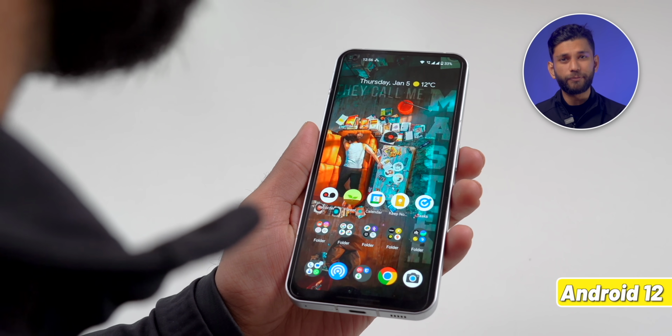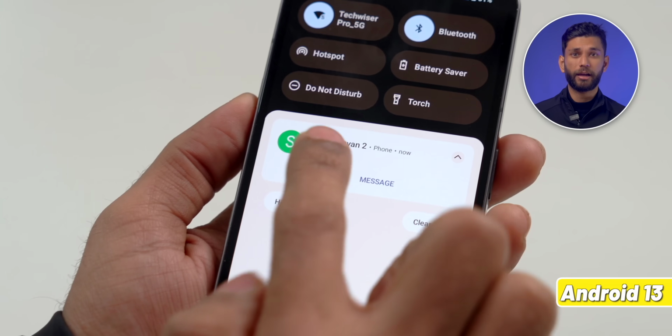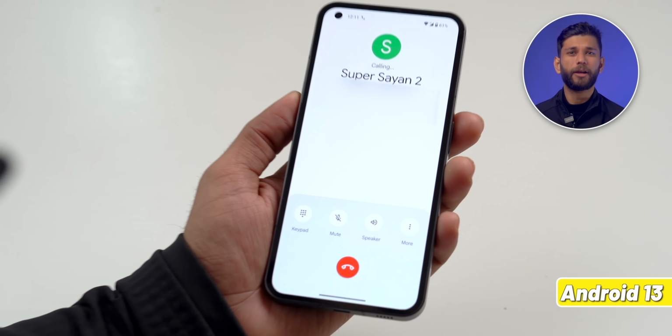Now we had quite a lot of small bugs in Android 12, but one that bothered quite a lot. If I get a missed call on the Nothing Phone 1 and I tap call back on the notification, it literally did nothing. And if I do the same on Android 13, see, now there is a callback happening. So a lot of bugs are solved and they have added improvements and features.